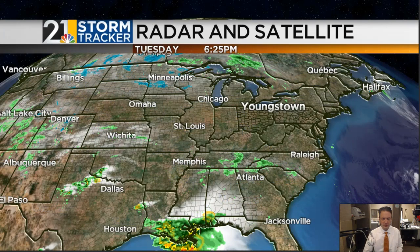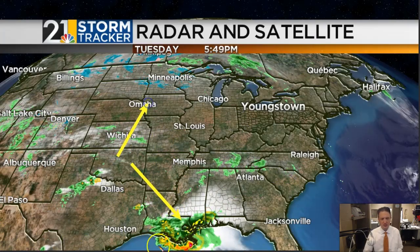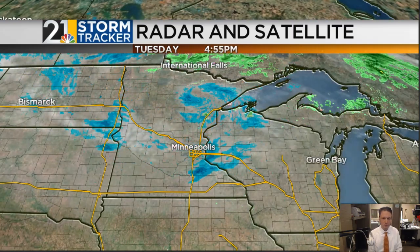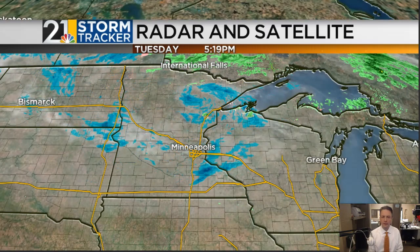Our weather is quiet this evening. It's going to stay that way overnight tonight. Rain and a severe weather threat in the deep south, and actually a system up across the upper Midwest. Pretty easy to pick out on the satellite and radar combo here. A curlicue across the arrowhead of Minnesota.